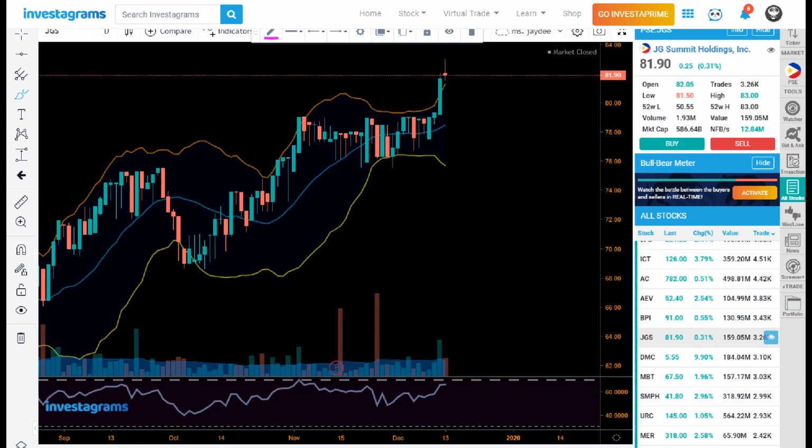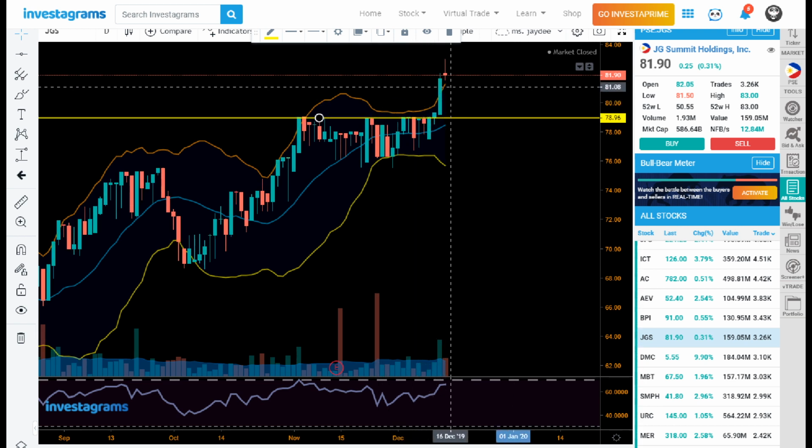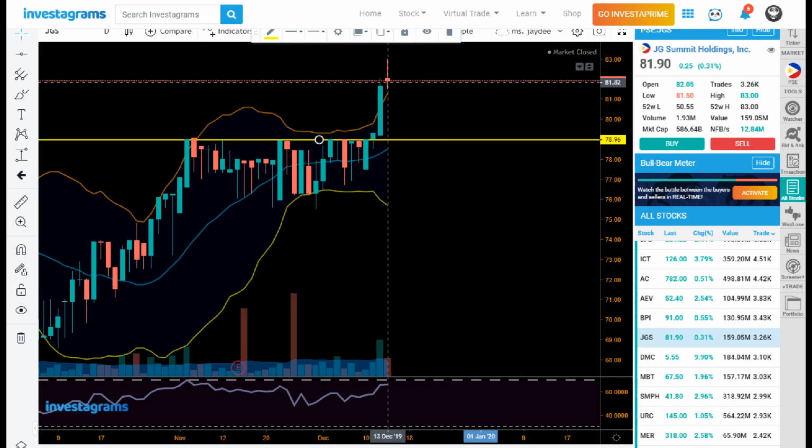JGS, that's a sign of weakness, so I think it will go back to your support, which was your previous resistance. Check what happens in this area. Okay, so if you have the patience, you can wait and see around 78.96 because that's a shooting star. This type of candlestick is a shooting star, so it might really retrace.